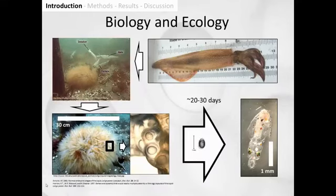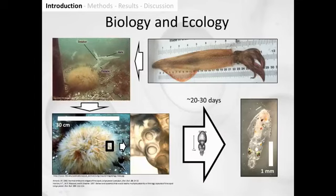You might also be able to see there's what looks like a little glob. I'm going to move my mouse there. I don't know if you'll be able to see it or not, depending on how large your screen is tuned in. But there's a little globule there. That's actually the ink sac.